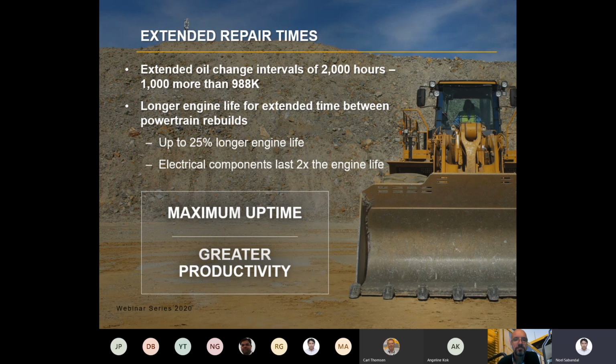The generator, motor, and electrical components are designed for twice the life of the engine. Expected major overhaul of these components will be around 35,000 hours. So during the first engine overhaul, there will be minor repairs such as resealing and rebearings of generator and motors.